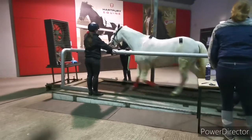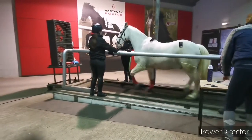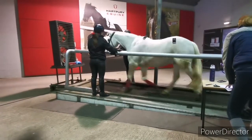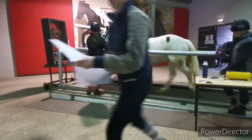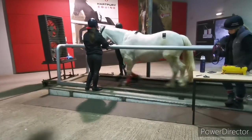Those are the main rules, as well as you must watch your horse when it's on the walker. If you ask somebody to watch it, you have to then make sure that if they were to take their horse off or they had to go, you then go and watch them or take your horse off. But those are the main Hartpury rules.